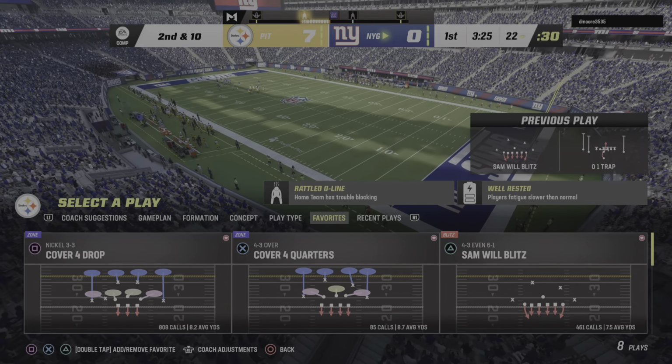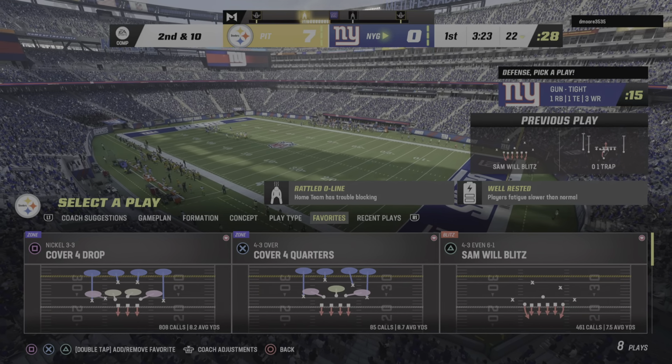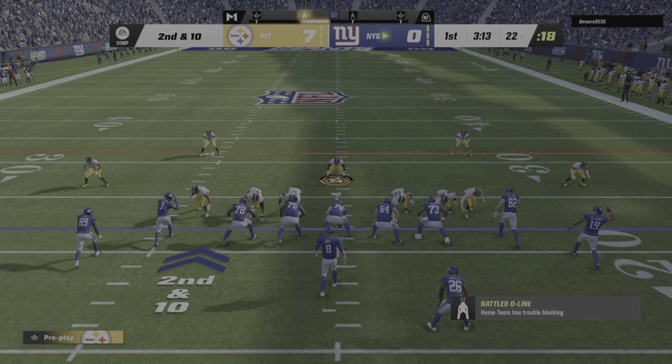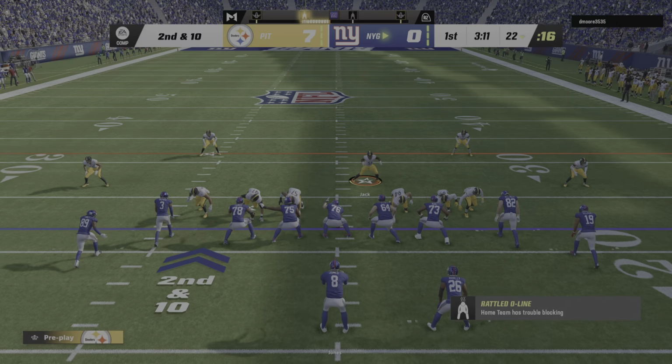2nd down. Now that's a mountain of a man that just made that stop, isn't it? But he's more than that. This guy's nimble and quick. More than a space eater. He just made a great play there.